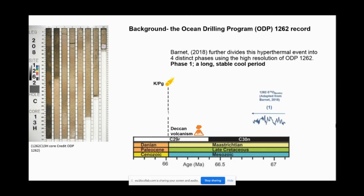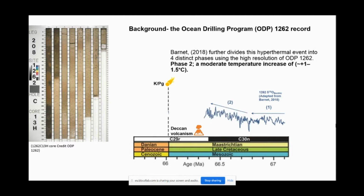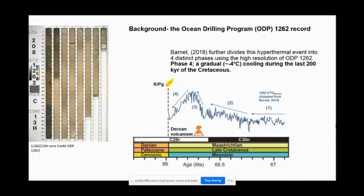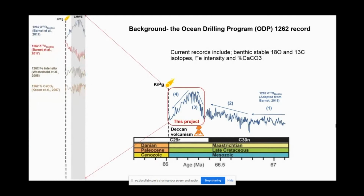By going through the records, we can construct paleo-temperature records for the last million years of the Cretaceous. What we can see is an initial long, stable, cool period, which gradually led to a moderate warming of between 1 and 1.5 degrees. Then about at the Chron 30, Chron 29 boundary, we have an abrupt warming transition of +4 degrees into greenhouse conditions. Then in a 4th phase, we have a gradual cooling of about 4 degrees during the last 200,000 years of the Cretaceous, just up until the impact. The hyperthermal is the blip there, phases 3 and 4.